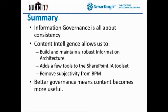So the key point I wanted to make in this presentation is that each and every minute we're generating more content, and we're consuming valuable resources to maintain that content. If we can get our information governance house in order, we can make real use of these information assets, and content intelligence goes a long way to helping us achieve that goal.